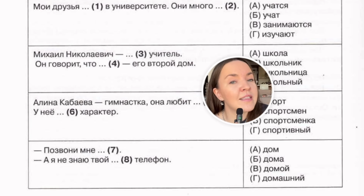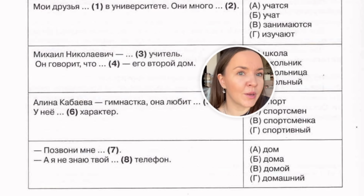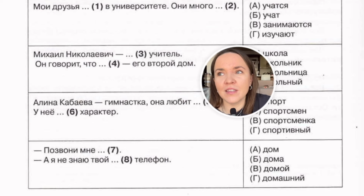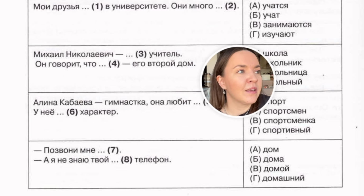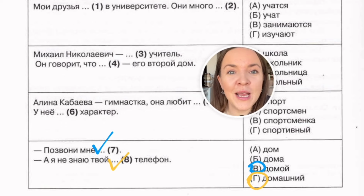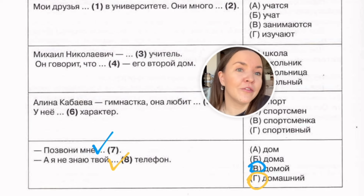So what about number 7? That's quite interesting. We use accusative here. Позвони мне домой. Позвони мне куда. I just recommend to remember this one. Позвони мне домой. I don't even know if you need this anymore. Usually people use mobile phones, right? But imagine you need to call somebody in their office and you still use the landline. It will also be accusative. Позвони мне в офис. Позвони мне на работу. In case you need that. So that's how it goes. One more time. Позвони мне домой, а я не знаю твой домашний телефон. Adjective plus noun. Я не знаю твой домашний телефон.